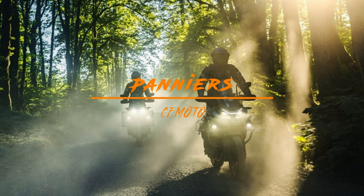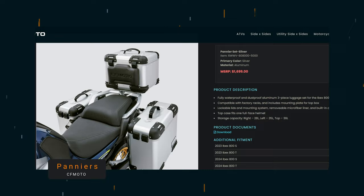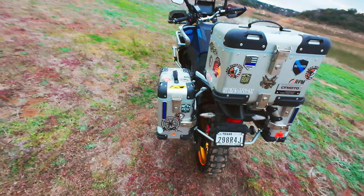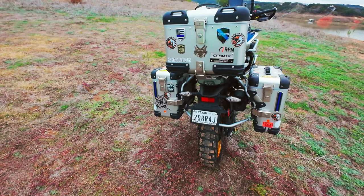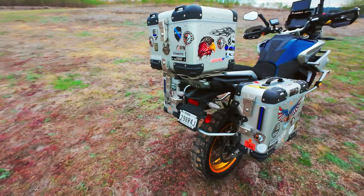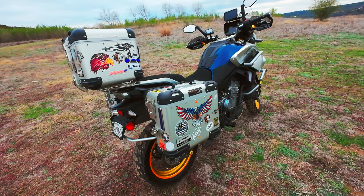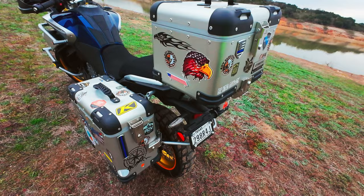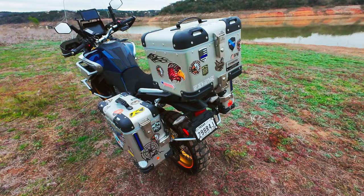Panniers, the most expensive upgrade I've got. As you can see, it's pretty pricey. There they are. I got them from the dealer when I purchased the bike. They're aluminum, good quality, dust-proof, waterproof. They're pretty heavy, but very handy and practical. And it's something that I could not resist. I had to have it, and I highly recommend them. They have strap hooks on them, and a good place to put all the stickers. I'm happy with them. CFMOTO Original Panniers.